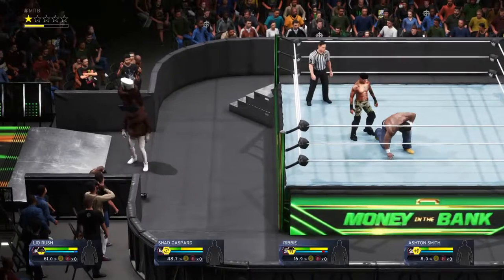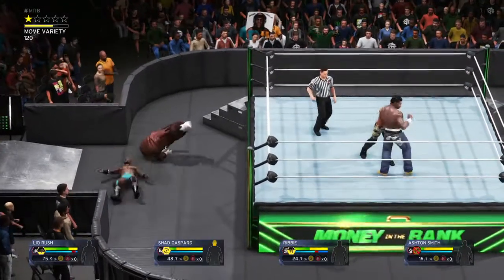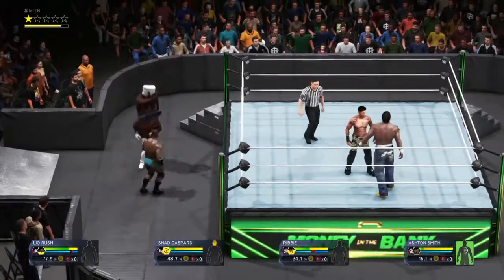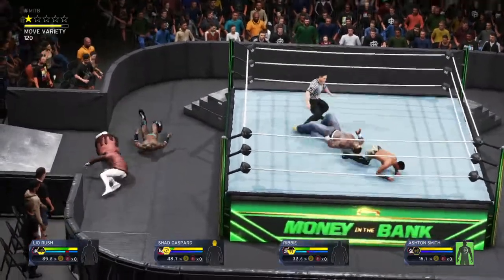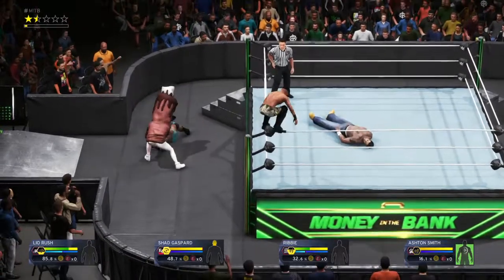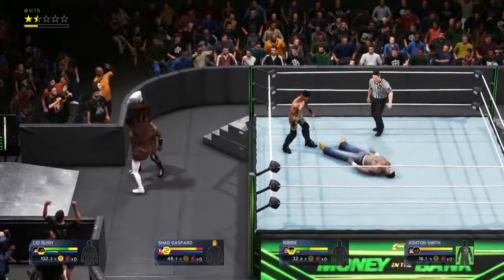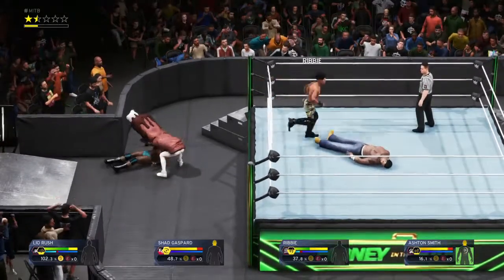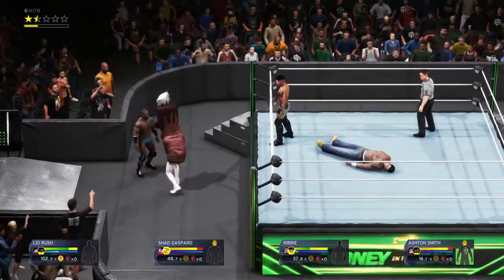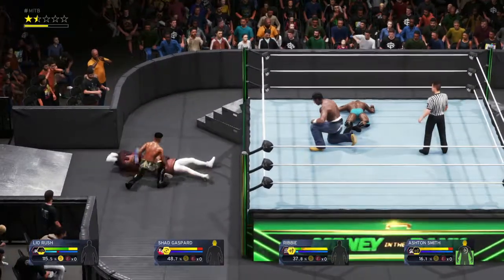Dropped him with a big shoulder tackle. Big open hand strike. DDT! Oh, what a slap! Ooh! Hurricanrana! He's going to the... Here we go! Diving elbow right on point. Dominating cross body.